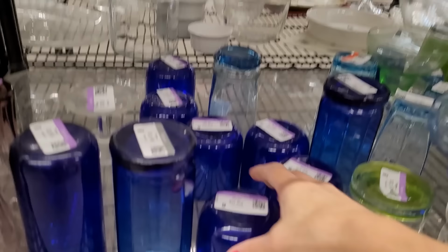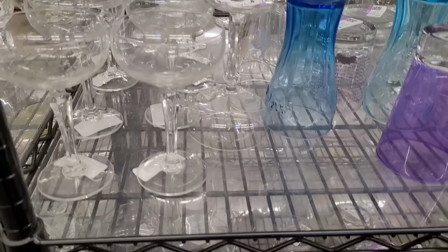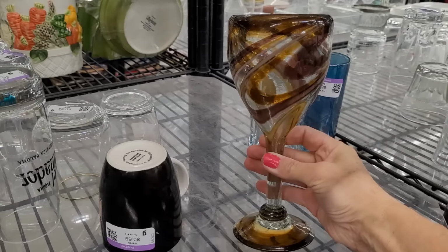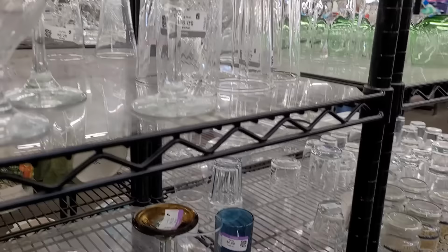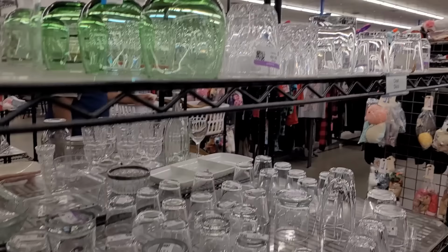These cobalt glasses are a pretty color, but they're ever so thin, not really good quality. This piece looks like it's blown glass. It is just a single, and I've never seen that before, so I'm going to leave it. Here are some green glasses similar to the cobalt ones. Again, very, very thin.